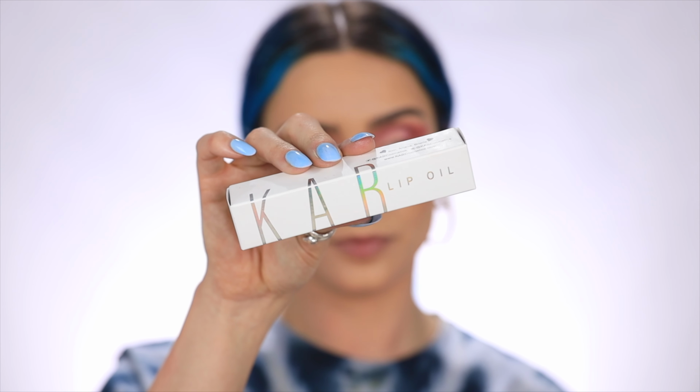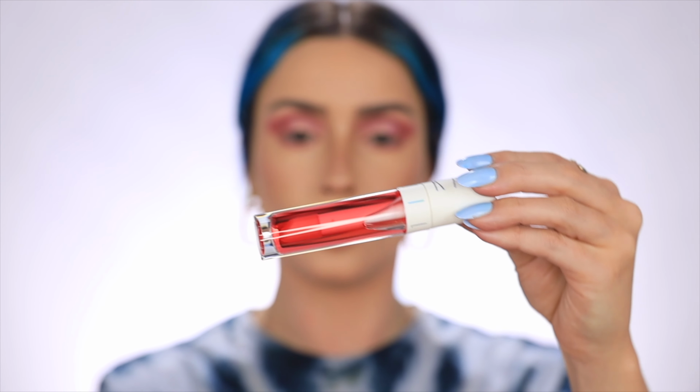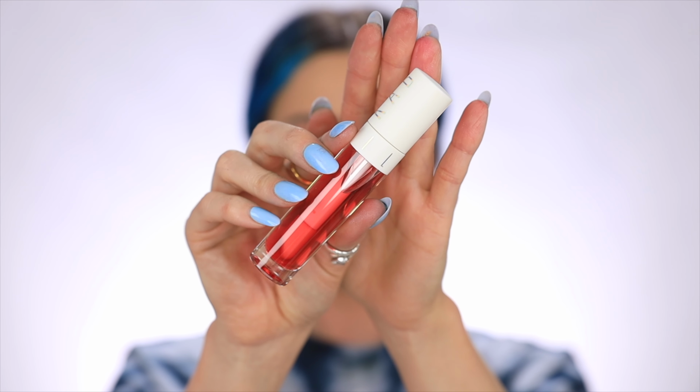Next up, we have the Kab Cosmetics Hydrating Lip Oil. Ooh. I love glosses that have that big doe foot. I don't know what it is about it. I don't know if it just reminds me of being a kid again. And it just smells really good too. I'm trying to think of what it smells like. It almost has a hint of cinnamon.